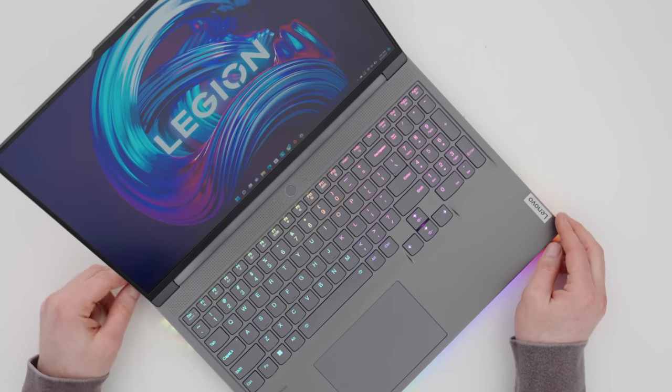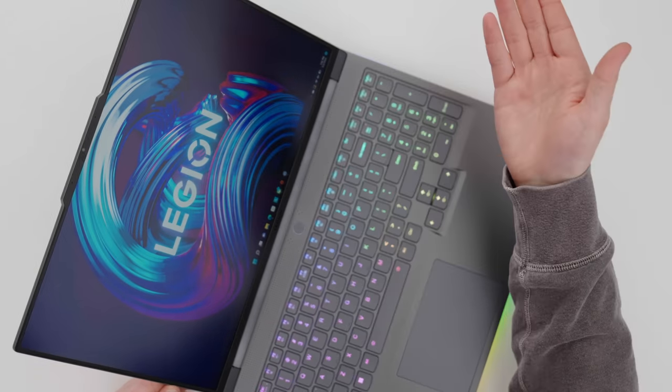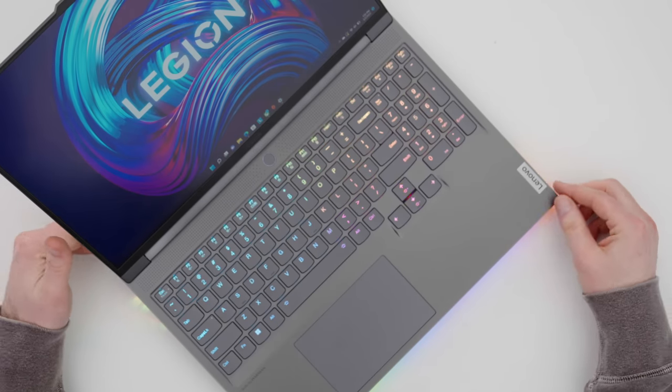So this WQXGA display is pretty high resolution for a 16-inch screen, particularly a gaming display, which is targeted at high refresh rates up to 240 hertz. It's a matte finish that they've put on it here. It's just gonna be less glare than if you had some sort of a glossy finish on there.